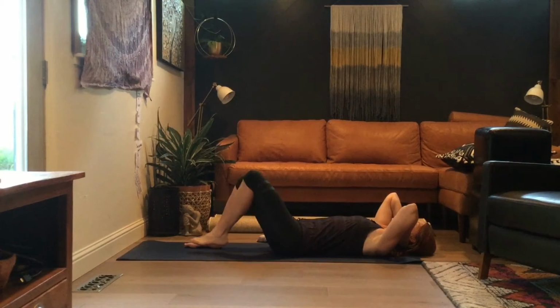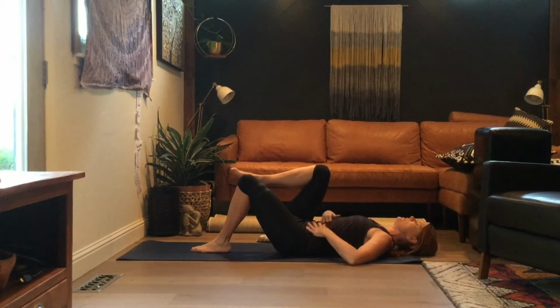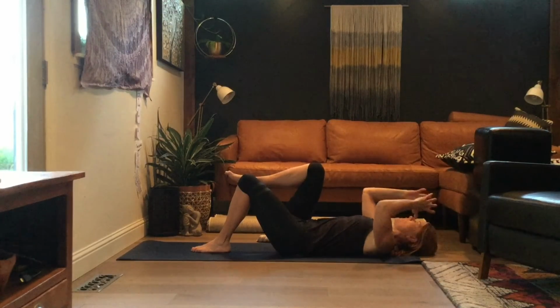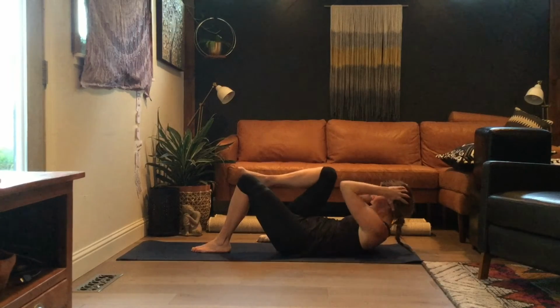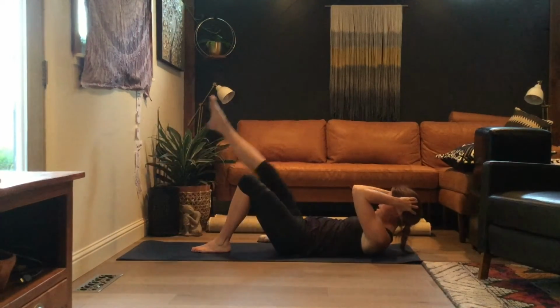You're going to switch legs. So the other leg is going to be pulled in. Hands behind your neck. And we're going to go ahead and lift up, pull in, and rotate, and out. Exhale here.